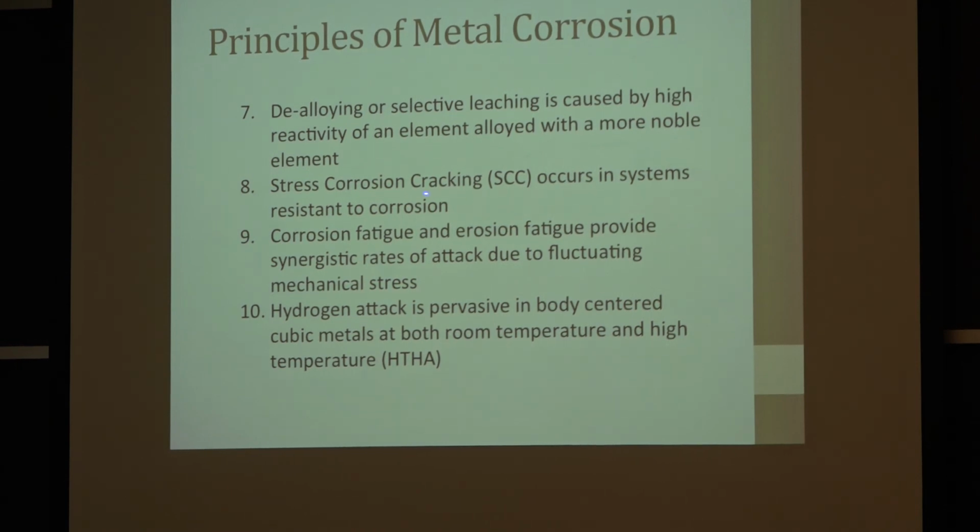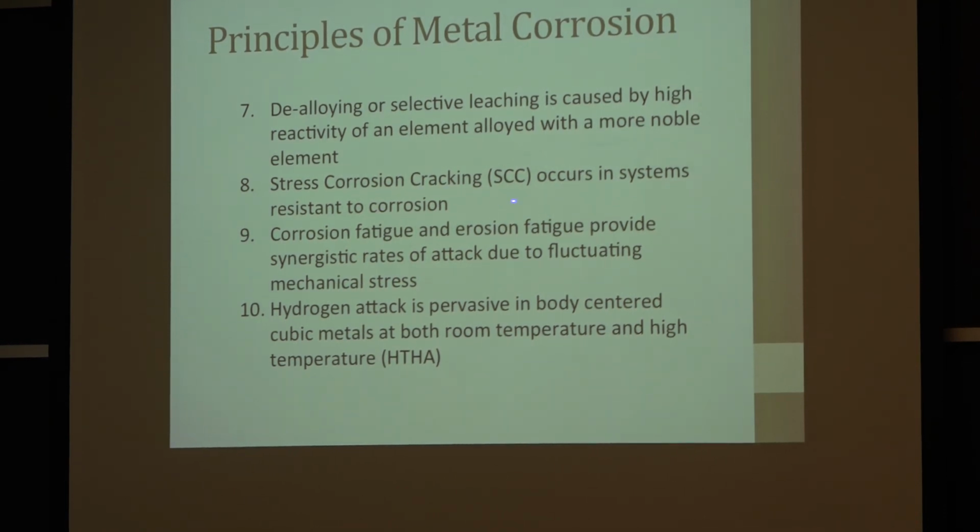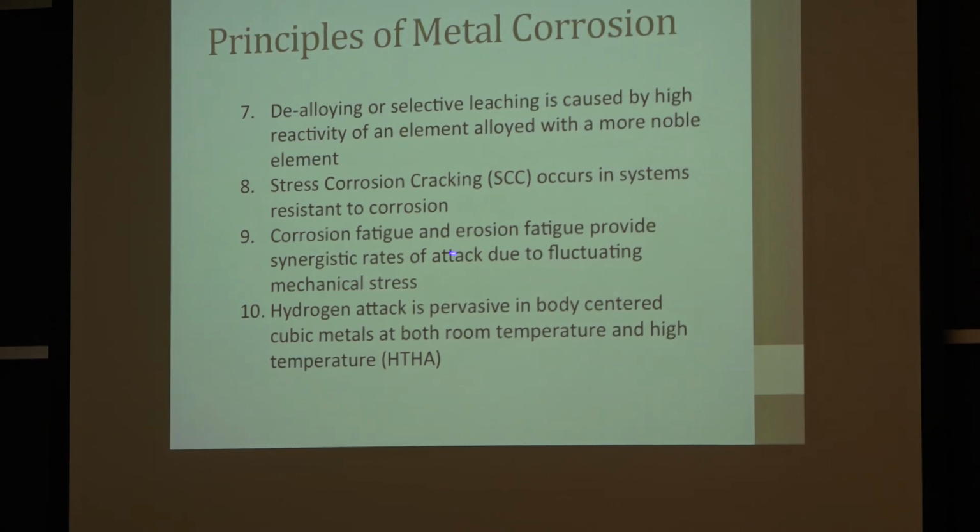But that's another story. Stress corrosion cracking, we can talk about that later; we're running out of time. Corrosion fatigue and erosion fatigue are where I have some mechanical stress combined with a corrosive phenomenon, and you end up getting a synergistic effect. Just like I talked about the creep fatigue interaction, you can have creep in titanium, you can have fatigue in titanium, but you put the stress and the cyclical loading together, and things can go 10 times as fast. Similar types of things with corrosion fatigue and erosion fatigue. We're just combining two stressors with the corrosion stress. And then there's lots of things we can talk about, like hydrogen attack. But that's enough for today.